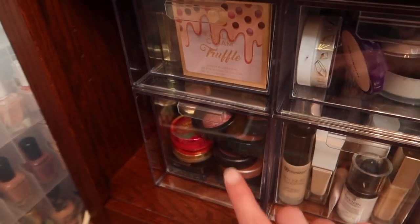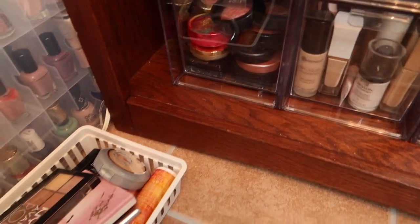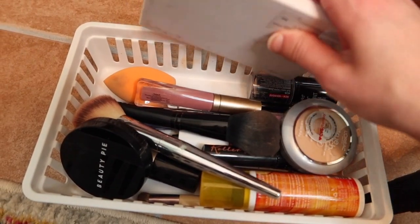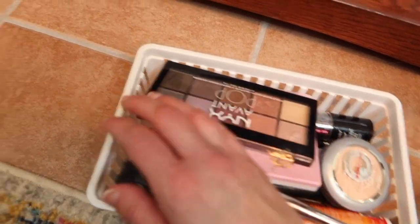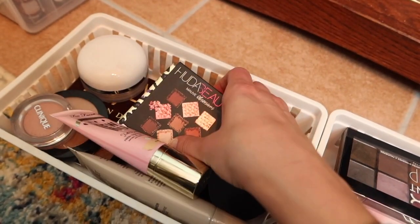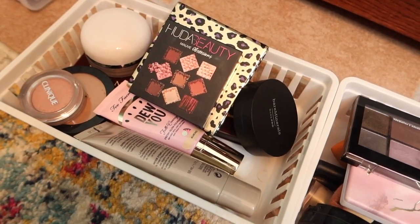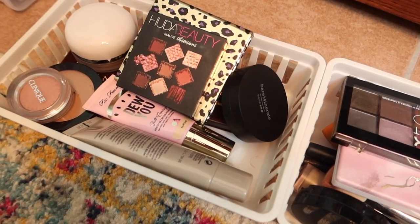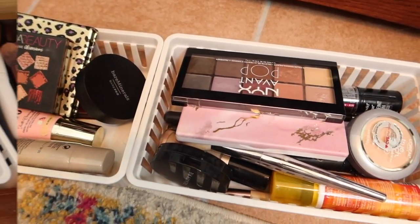I don't need a, these are more face palettes. These are bronzers. I think we're good. So here's our Makeup Basket Express. I'm pretty happy with the things that are in here. And then we have just our regular makeup baskets. Yeah, I think that's a good assortment of stuff. What do you guys think? There's nothing that I'm like, oh, I should pull this or that. Nothing is coming to mind. I think that means we're good.